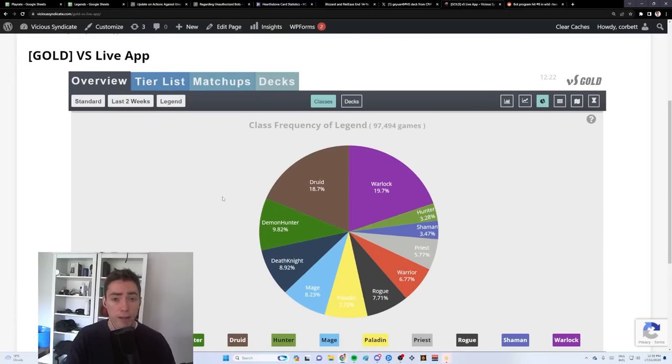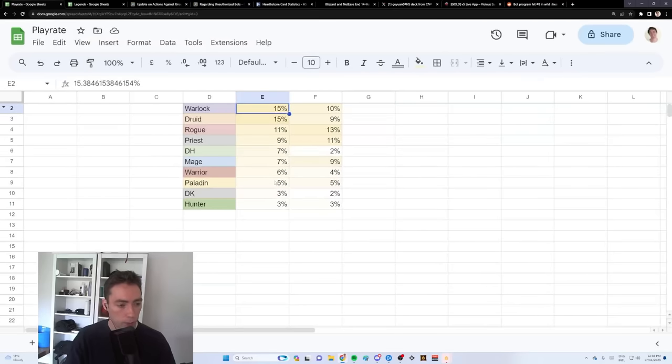Players that use a deck tracker are going to be a different subset of the population compared to overall, and so they might favor a certain deck. If a deck pops up on HS Replay, it's more likely that the people that use a deck tracker will play that compared to the overall population. So that's why Vicious Syndicate does it like that. That's the way it should be done. But alas, the point is that I looked at the HS Replay numbers and compared them to the Vicious Syndicate numbers, and they're mostly pretty similar.